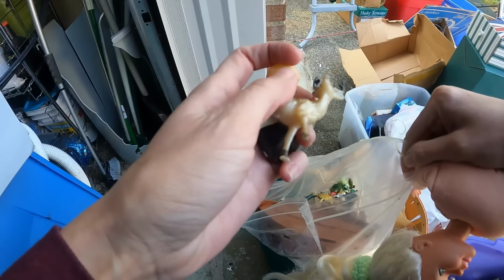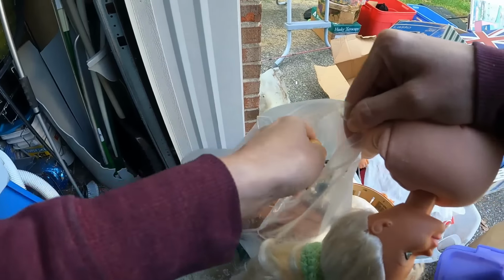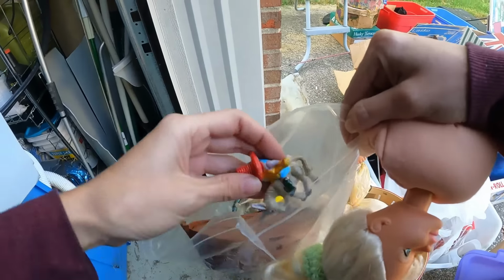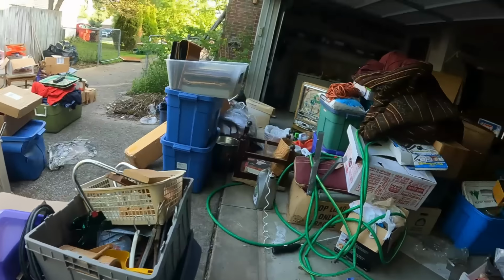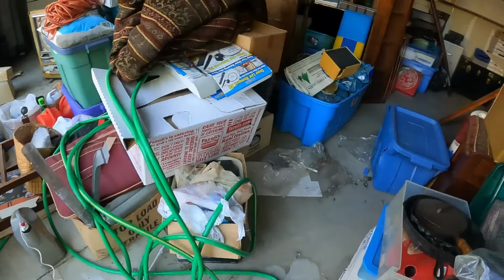Has all of the little animals. Oh, it has a little mushroom. This feels very old. Looks like a mixture of stuff here. I'm gonna dig in all that, y'all.